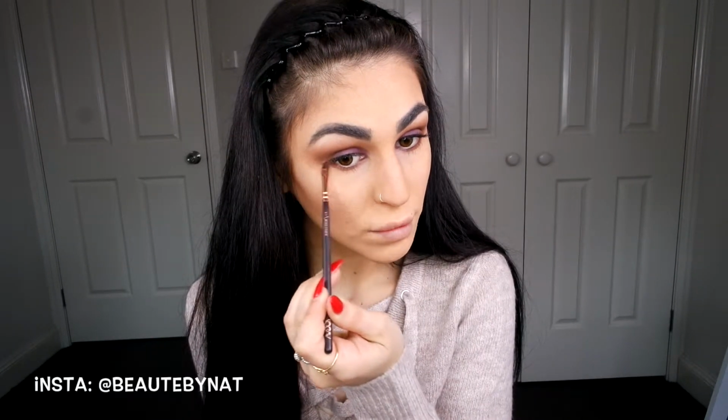And then for my bottom lash line, I'll be using Summer Yum again on the outer corners. And then going in with Charmed, I'm Sure, on the very end. Just smoke it out even more.